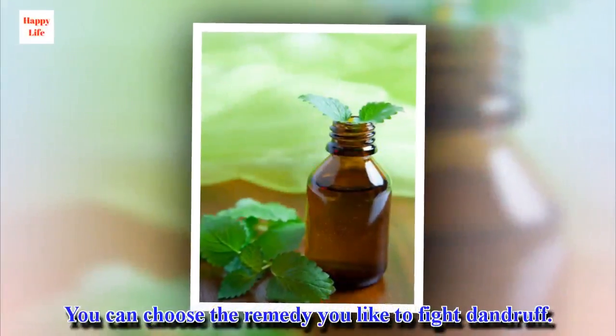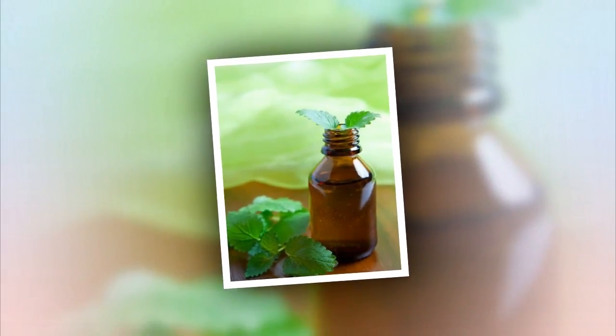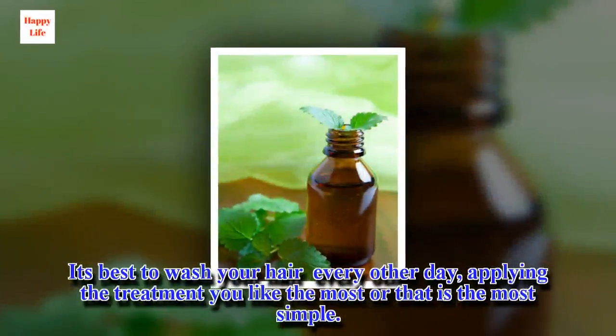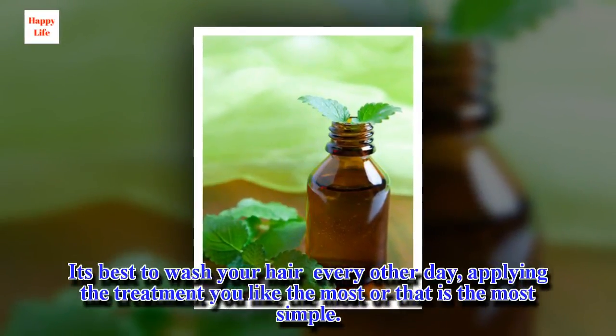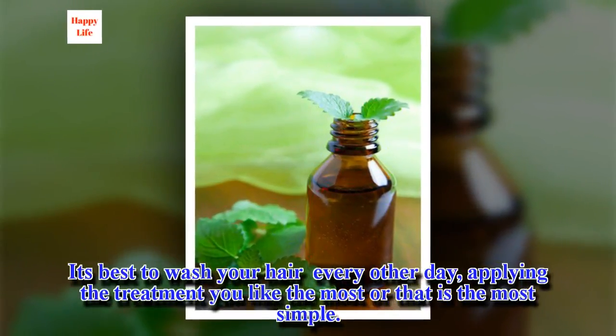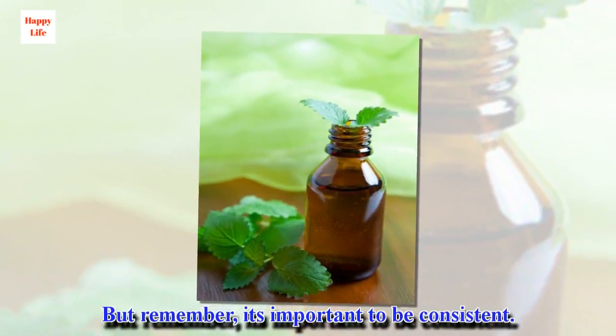You can choose the remedy you like to fight dandruff. It's best to wash your hair every other day, applying the treatment you like the most or that is the most simple. But remember, it's important to be consistent.